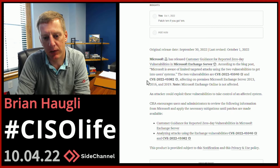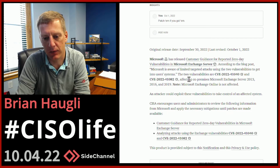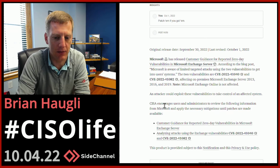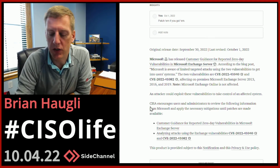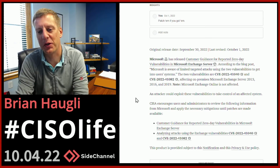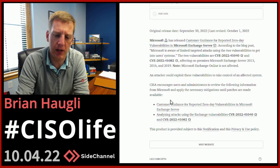Basically, what's happened, Microsoft's come out. They've identified or been made aware of a vulnerability, a critical one at that, affecting on-prem Exchange servers 2013, 2016, and 2019. Again, online's not affected. So move to Office 365, adopt your cloud Exchange operations, and have a nice and happy system administration, network administration life. vCISO put out some guidance encouraging users to review the information from there like they always do.